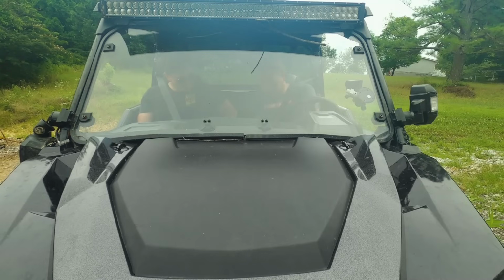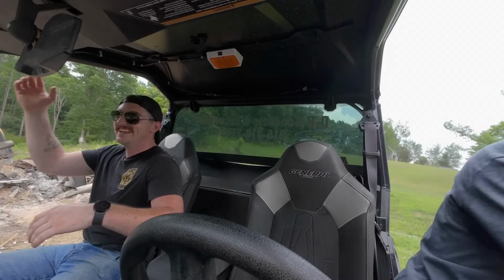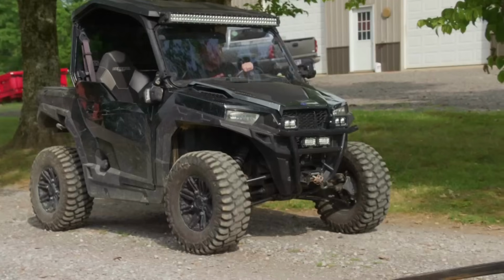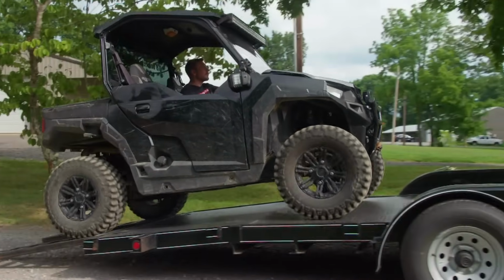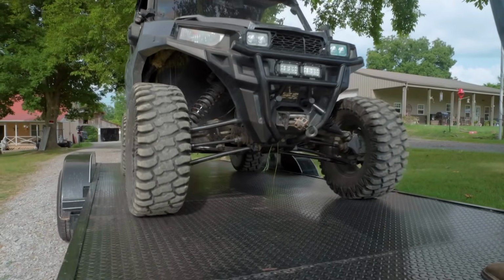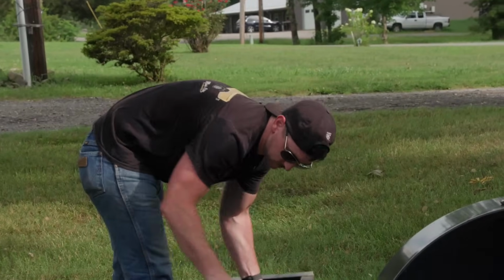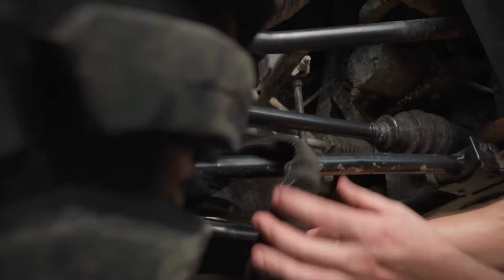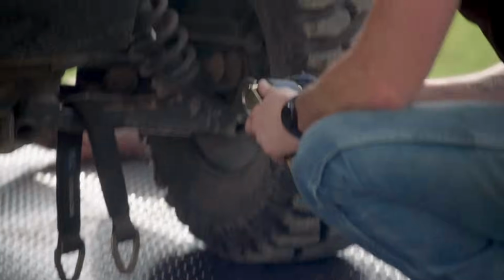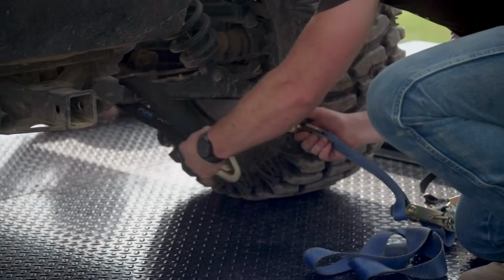An unexpected performance from Mr. McMillan. That, my friends, is how you do it. Yeah, a little bit more. Perfect, go. I don't think we even needed the ramps, if I'm being honest. Yeah, I think this might be the smallest thing that's ever been on this trailer, especially for us.